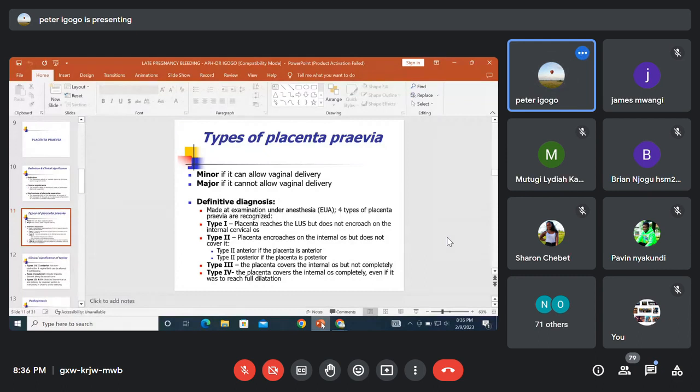Type 1, placenta in the lower uterine segment, but does not encroach the internal cervical os. Os is an opening on the cervix. We have an internal os and external os. So here we are talking about internal os. Type 2 encroaches the internal os, but does not cover it. Then we have 2 types, anterior and posterior.